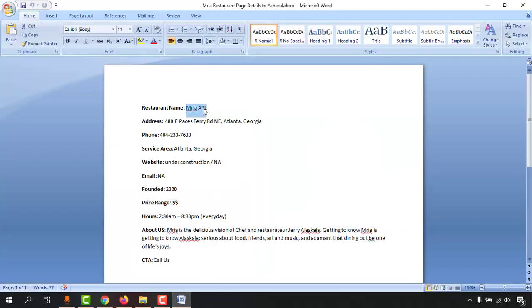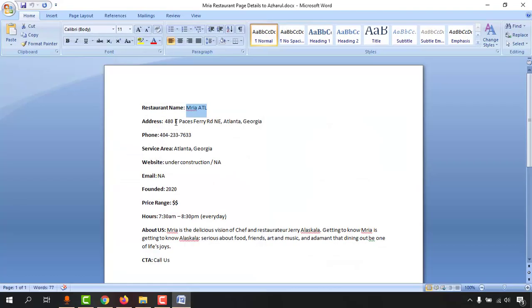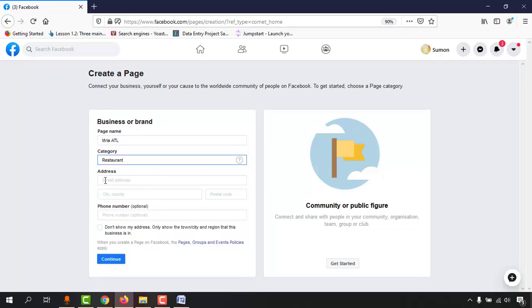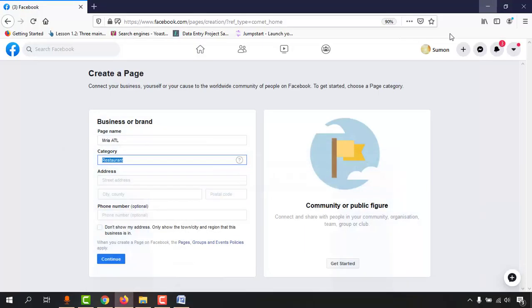So I'm going to copy the business name from here and paste it here. After that I'm going to put the category. As we are working for a restaurant, I'm going to type out restaurant here. Okay, so it just popped up, so I'm going to select restaurant. And after that we see that the address field also popped up, so we are going to place the address information as it is available here. So I'm going to copy the address information from here, and then paste it here.